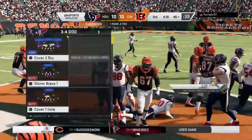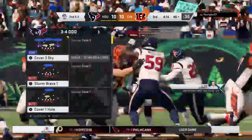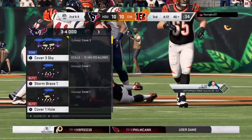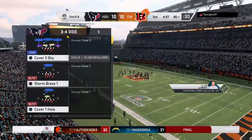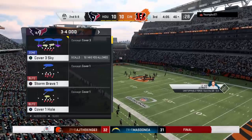Pretty nice work defensively there on the first down run as they hold him to a gain of a couple. 2 yards on the pickup there. It'll be 2nd and 8. It's 2nd and 8 at the Texans' 46-yard line.